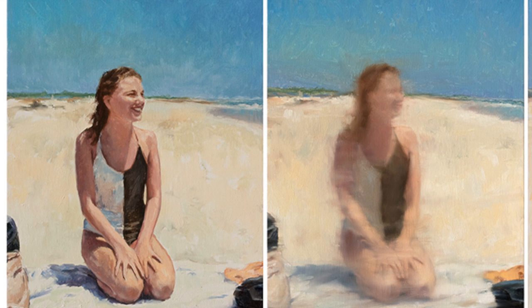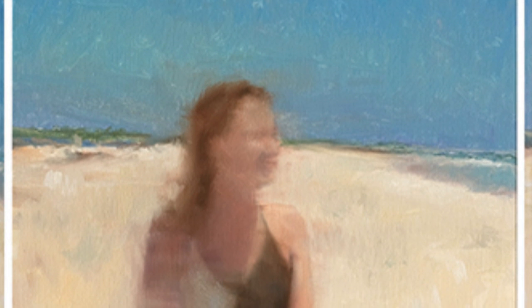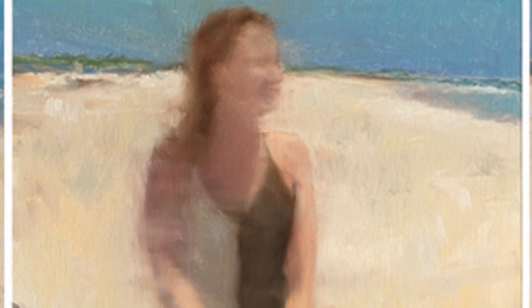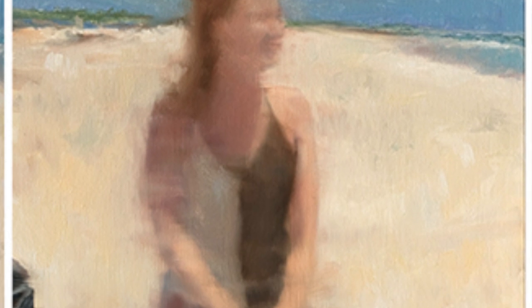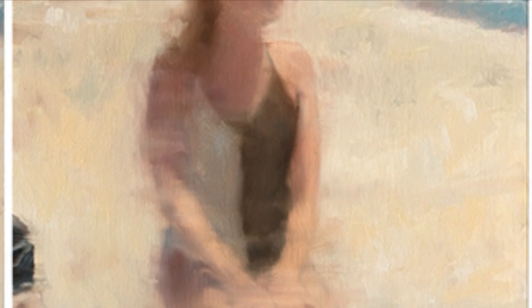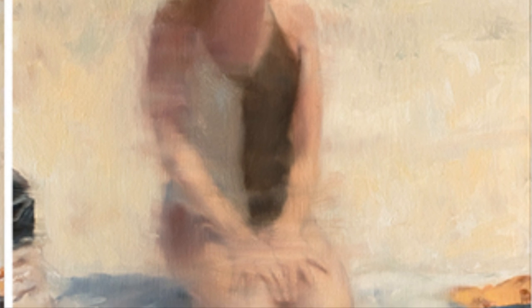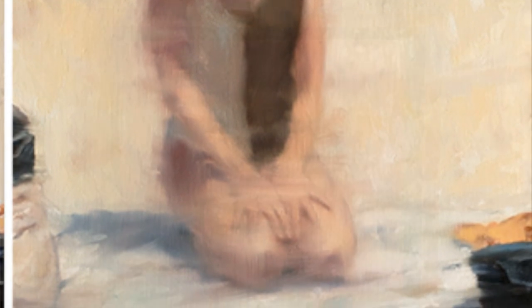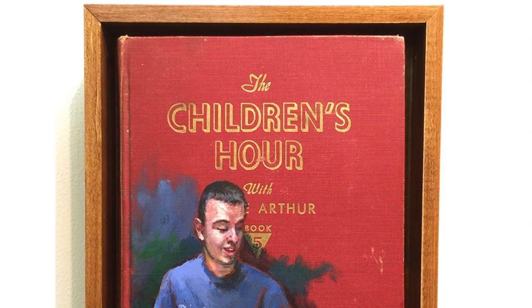Now to get that middle picture of her blurry like that, I had to paint her just like that first picture, which took some effort because it's pretty tight. And then I had to take a big brush and wipe it. Having never done this before, it was a bit of a gut check. But I liked it. It came out nice. And so there's that.